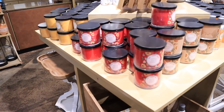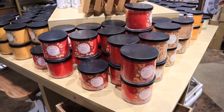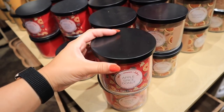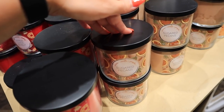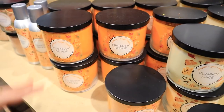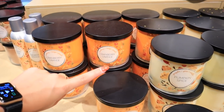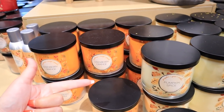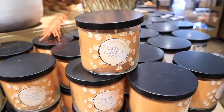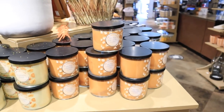But if you want ones that are also similar to Bath & Body Works, in a different way, more of the cutesy way, they also have these ones. So this is apple spice donut, sugared pecans, pumpkin spice, cranberry orange. To me, this is a very Christmassy scent. We would always boil cinnamon sticks, cranberries, and oranges together, and it smells so good if you've never done it. Also, salted caramel corn. I feel like Brian would love that one.